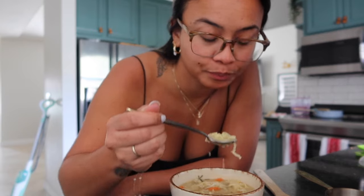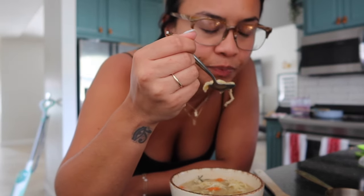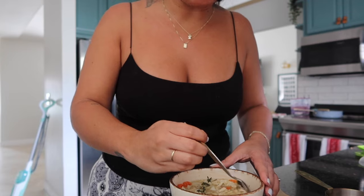You can really taste the rosemary and the thyme. Yeah, this is good. I wish I had celery, but it's okay. So easy, barely any work. And now I have lunch for like two more days.